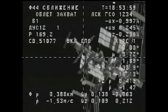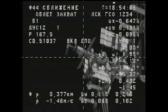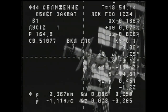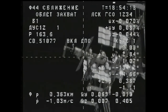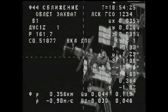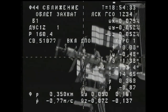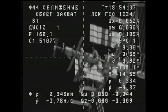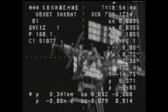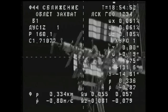And flight controllers confirming that the fly around of the station is now underway. Again, this maneuver, which is common for approaching vehicles to the Russian segment of the station, will precisely align the forward docking probe on the Progress supply ship to the Poisk module in this case, which is the docking port for this resupply craft. Velocity is negative 1.1. The fly around should take just under 10 minutes to complete. That will be followed by a very brief period of station keeping to allow Russian flight controllers to assess the orientation of Progress toward its docking port.